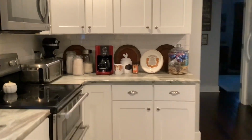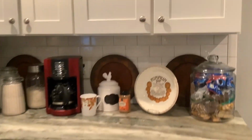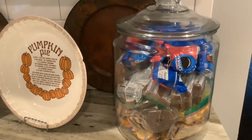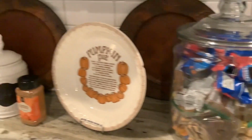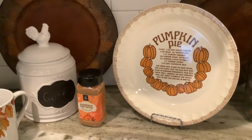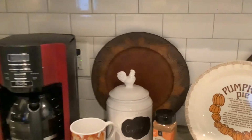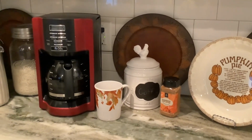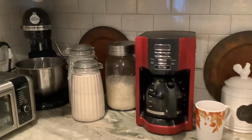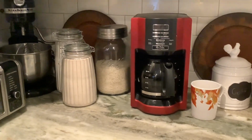Now over on this side is where I have my coffee pot and a cute little fall mug from the Dollar Tree. There is my grandkids' snack jar. It's a great big Lance jar full of all kind of goodies that they like to have. There is my mom's pumpkin pie plate. I put this on a little stand so I can see it. And I have my pumpkin pie spice. I sprinkle a little bit of that in my coffee grounds, and I can have a really delicious cup of coffee. And again, you can see the brown chargers, how I've just kind of carried those around the room.